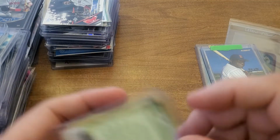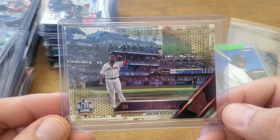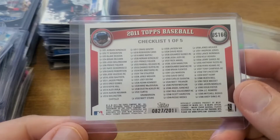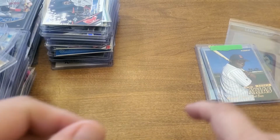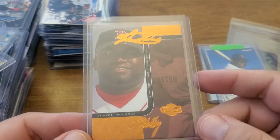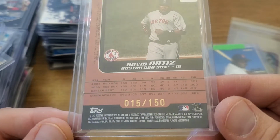I think this is a gold version. Yep, numbered out of 2016. Man. Stud. Is this a gold one? Yeah. Checklist from 2011. Gold. We got a Leaf Limited. Look at the copper. This is copper foil. Whew. Numbered out of 150.